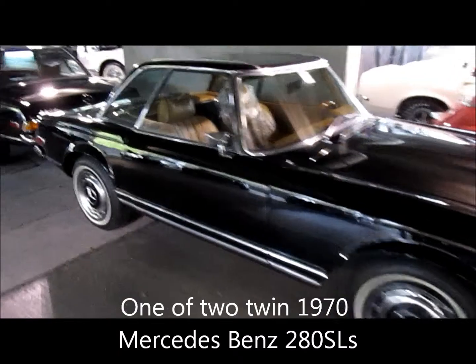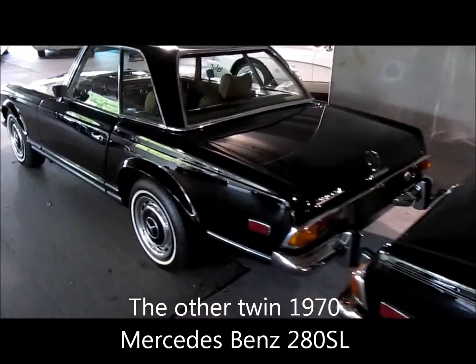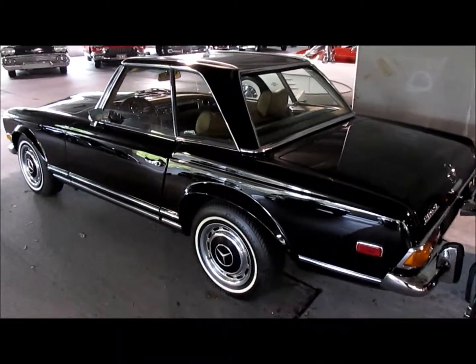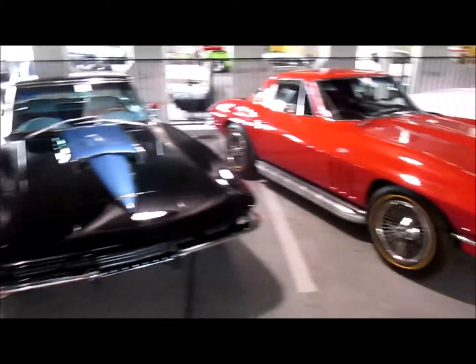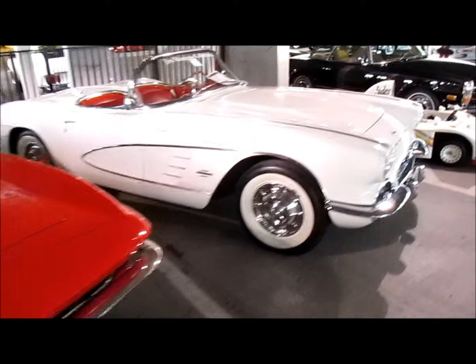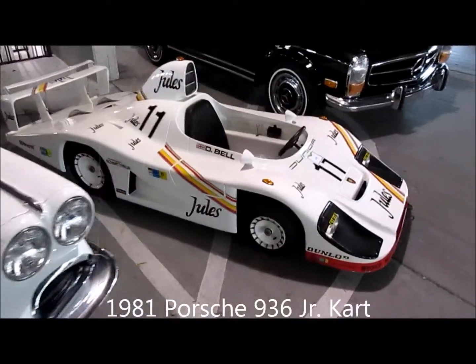Do you want a Mercedes-Benz 280 SL? How about matching pairs? They were built for a father and daughter, and now they're up for auction. They match exactly except for the steering wheel hub. Hollywood Wheels has all sorts of Corvettes, both 60s and early 60s, and even some goodies for the kids.